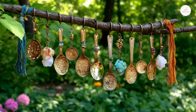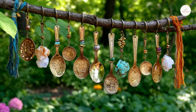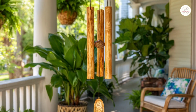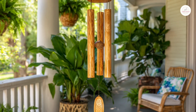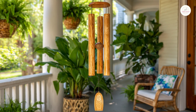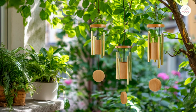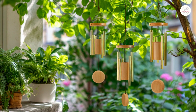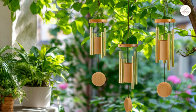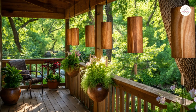Hang from tree branches or porch overhangs where breeze can reach. Each chime has its own ring, offering a soothing soundtrack to your space. Add beads or charms to the string for color and sparkle in sunlight.